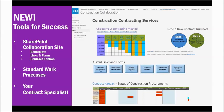On our cross-collaboration page, which I send out a link for every time I issue a new contract number, you can see up here we have the little matrix for choosing the type of contracting method. There's some basic general information in there. You can click on any of the links and see what each type of the methods that we typically do have to offer.